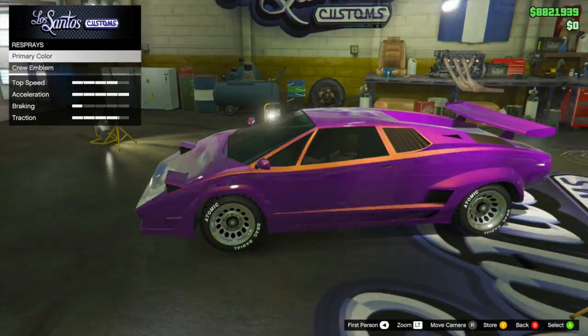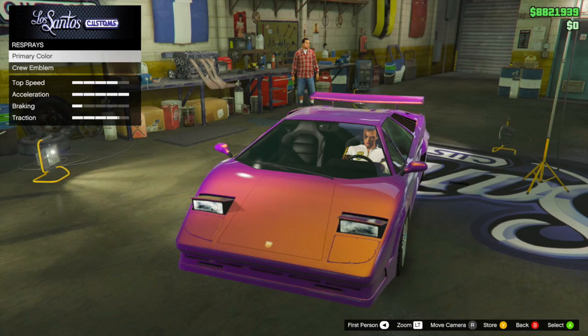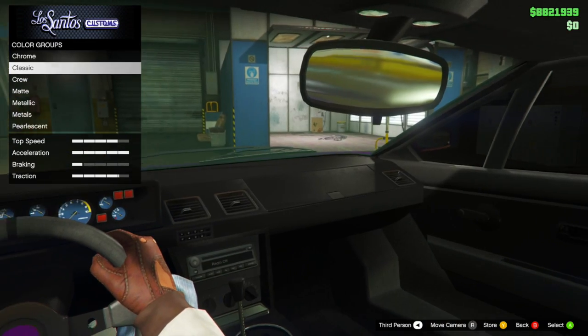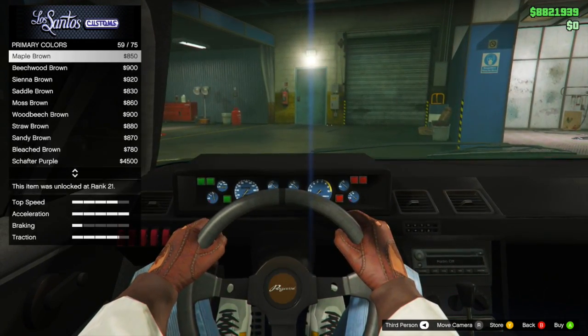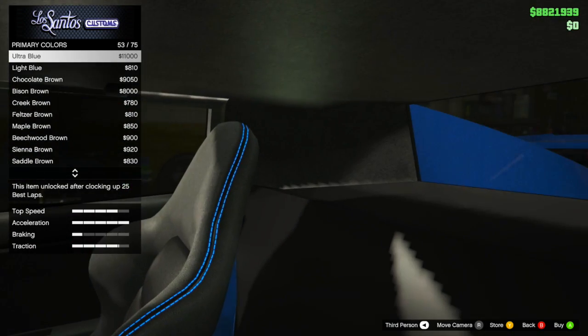All right, the next thing I'm going to be discussing absolutely drives me nuts. I don't understand the logic behind this. So you might know that we only have one color for this vehicle, the Torero. There's no secondary, there's no trim color. However, the primary color does more than just impact the outside of the car. It actually changes a bunch of stuff on the inside. It changes the stitching, it changes the Pegassi logo on the steering wheel, and it also changes the color on the back of the seats.